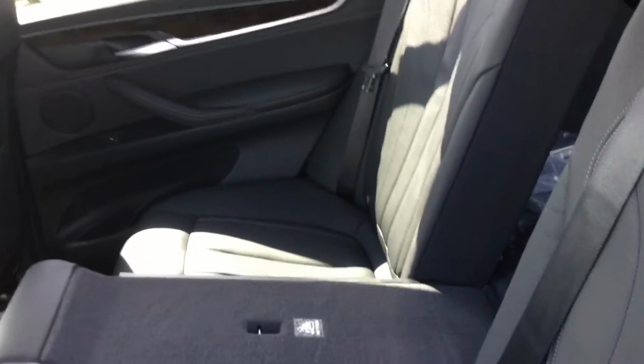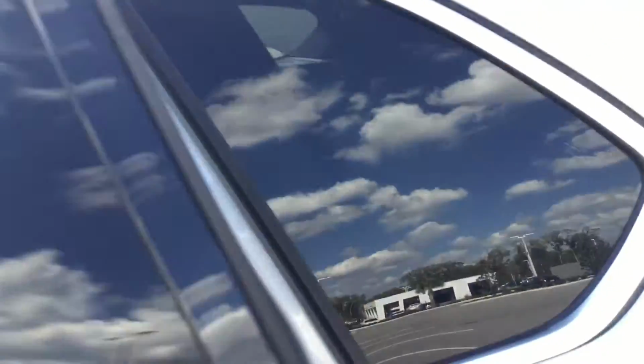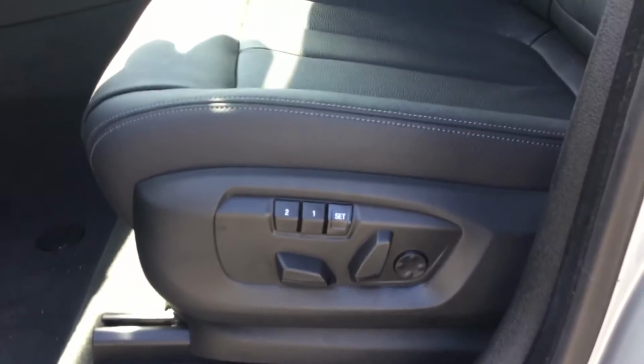The seats fold down in a 40-20-40 split. So you have 60-40 by just pulling the handle down. And then you have your center section that comes down, so if you wanted to use it as a pass-through. Okay, going up front, you have the power seats with the memory seats as standard with lumbar support on the X5.